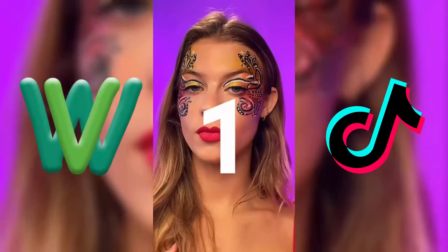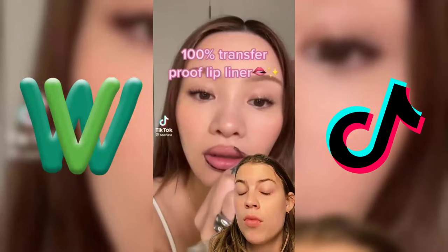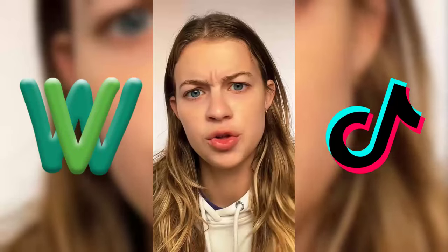Let's finish the transition. Not to brag, but this might be the smartest thing I've ever come up with. Just line my lips. Transfer proof lip liner. I bought the product and we're gonna try it.